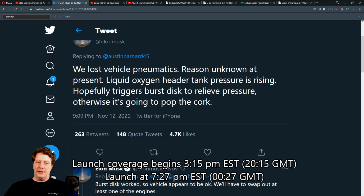What happened after the test was, normally they would detank after a static fire, meaning they unload all of the fuel, the oxygen and the methane, from the rocket. Once all the fuel was out of the rocket, they would go in with humans and clean things up. But you can't have humans on the pad when there is fuel in the rocket, unless it's a manned launch, in which case only the crew can be on the pad.